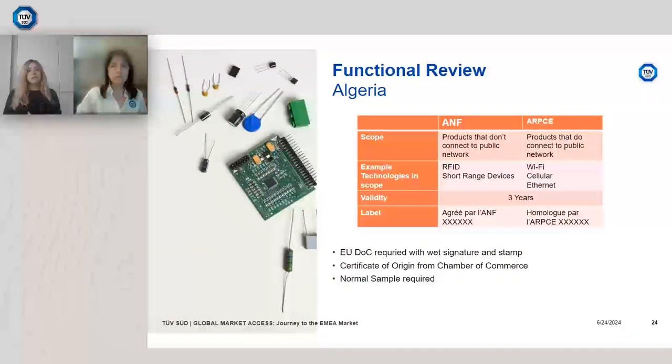Lead times in this country are typically quite long again, mainly due to the backlog of work at the regulators due to how much hard copy applications and documentation they have to deal with, and the time it takes to physically get the documents and the samples shipped into the country. So do just keep an eye on this and be aware of this when looking at lead times.